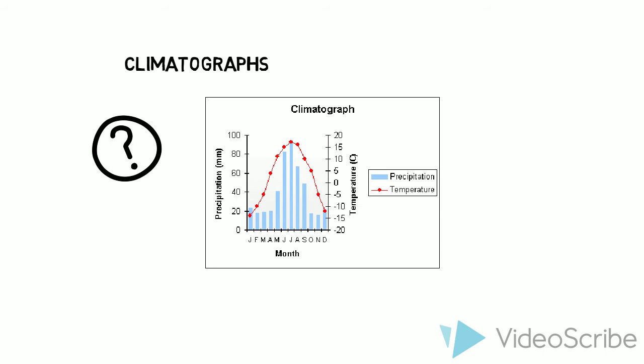Now, let's talk about climatographs. Well, what are they? They're specialized graphs that record and measure the precipitation and temperature values of a specific location over a 12-month period. If you passed grade 9 geography, this should ring a couple of bells.